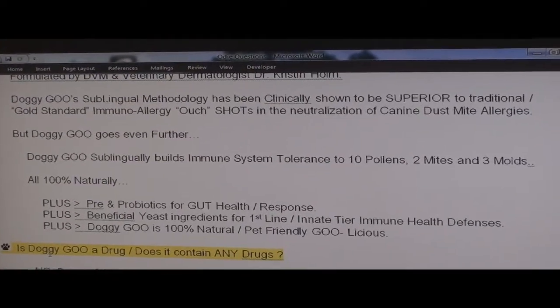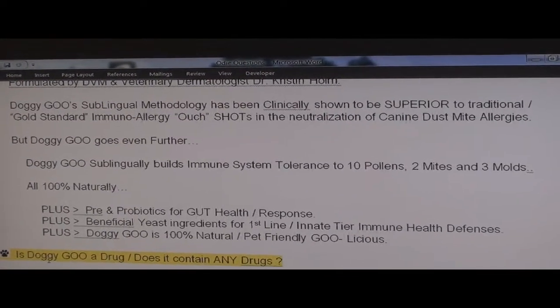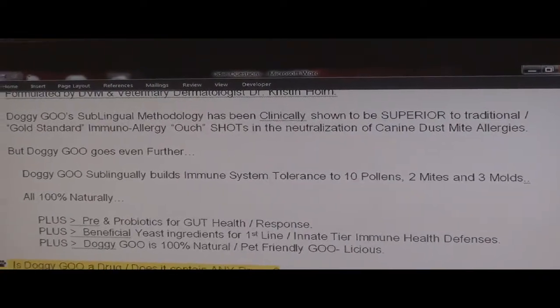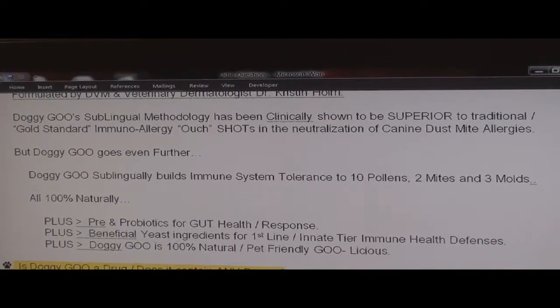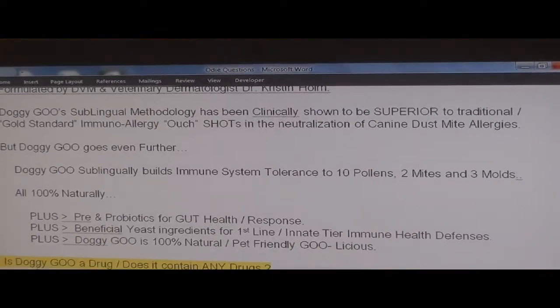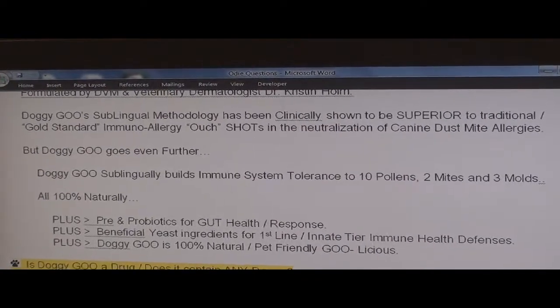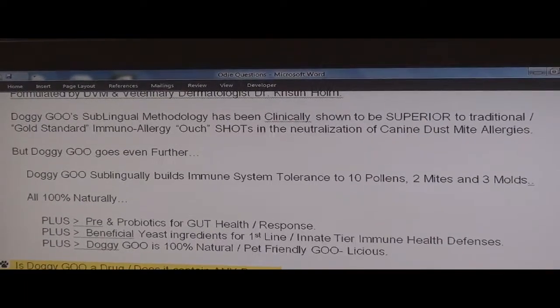Doggy Goo's sublingual methodology has been clinically shown to be superior to the traditional gold standard immune allergy shots, in fact, at neutralization of canine dust mite allergies. Dust mite allergies are what you would see year-round, not just seasonal. These affect a lot of dogs.